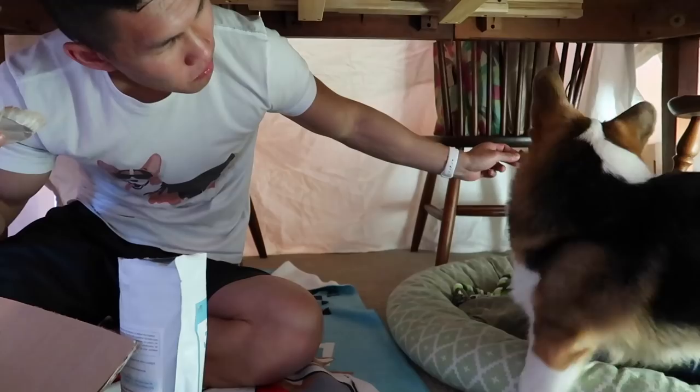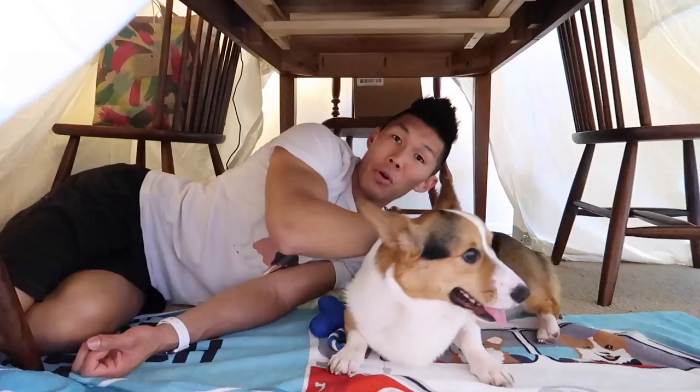It's not for you, Gatsby. You're not gonna like it. We're gonna have treats. We gotta stay safe from the outside monsters. But is it time to go to the park? If we need to go, we're gonna have to leave. Gatsby's ready to go. He's like, I'm ready.